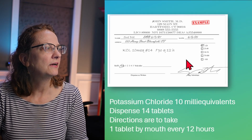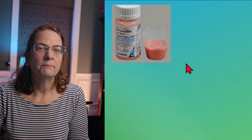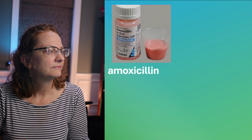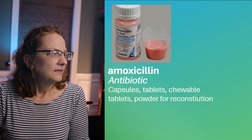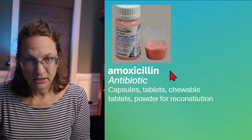Okay, so there you go. All right, so next up, amoxicillin. This irritates me that it's even red. It should be dye-free. Most of them are dye-free. It's an antibiotic. Often it tastes delicious.